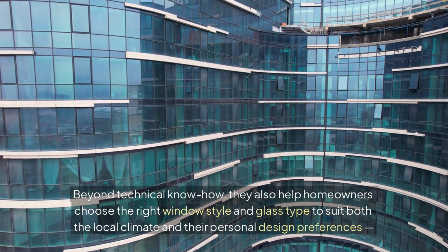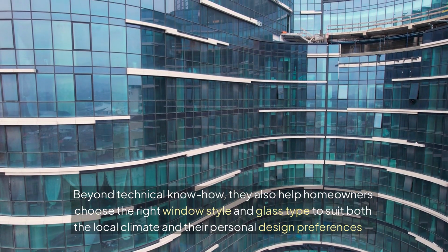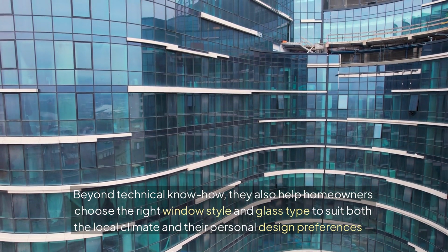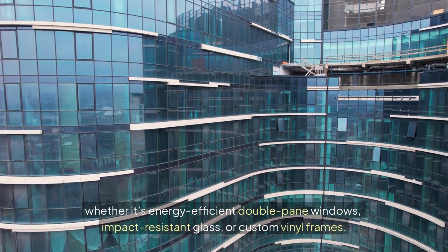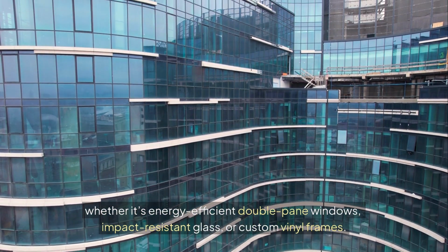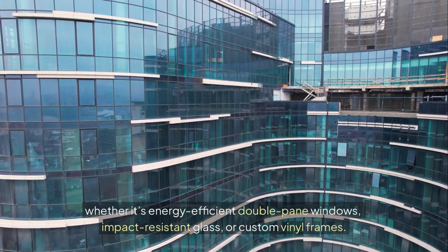Beyond technical know-how, they also help homeowners choose the right window style and glass type to suit both the local climate and their personal design preferences, whether it's energy-efficient double-pane windows, impact-resistant glass, or custom vinyl frames.